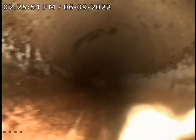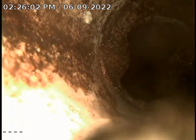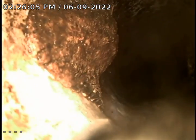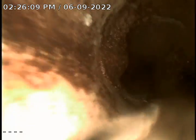As you can see, the PVC looks in good condition. As you can see, the sewer appears to be flowing well at this time. You can see here at this joint, we do have a little bit of calcite deposits going on. Means we do have some water leaching in that joint, and it's calcifying.